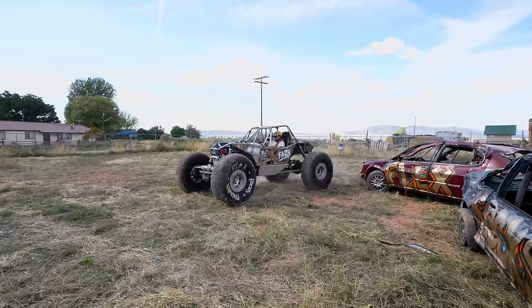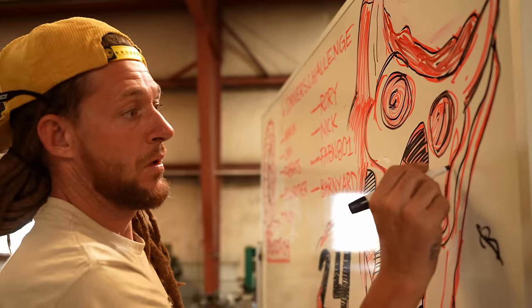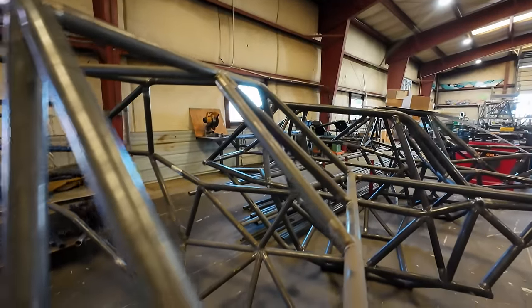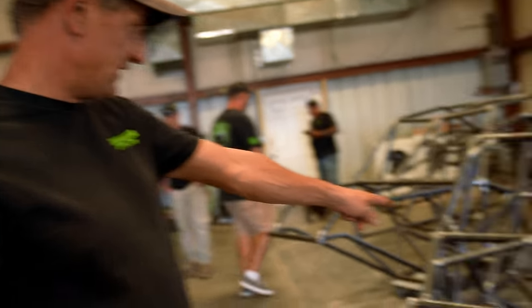Mr. Rock Lizard himself. Thomas lives for the rock crawling sport. With Fab 801, he's made himself a name, building some of the most capable rock crawling buggies in the United States. Dude, I love it. I want this one right here.